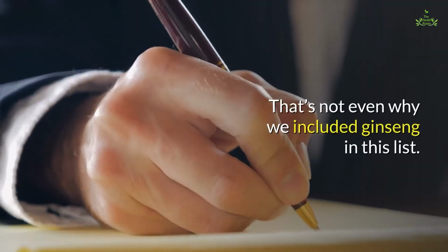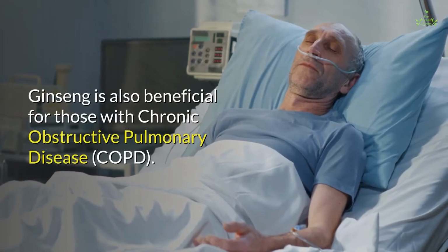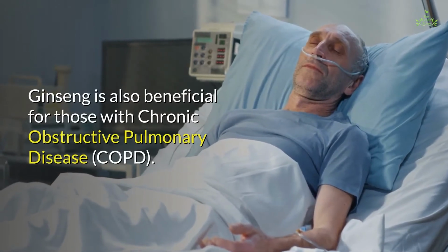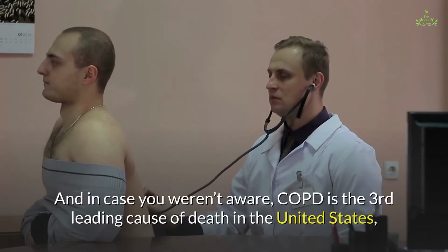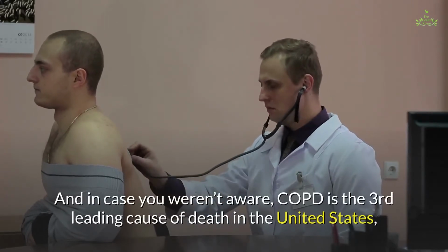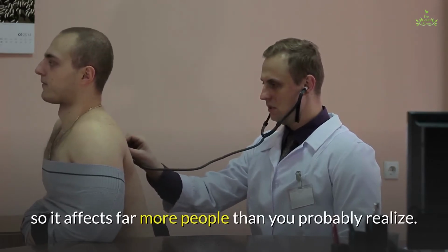That's not even why we included ginseng in this list. Ginseng is also beneficial for those with chronic obstructive pulmonary disease, COPD. And in case you weren't aware, COPD is the third leading cause of death in the United States, so it affects far more people than you probably realize.